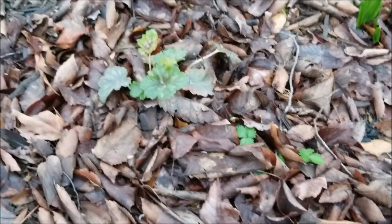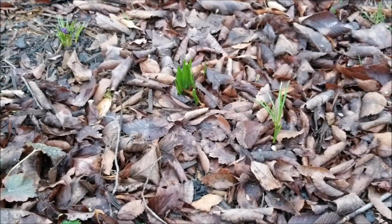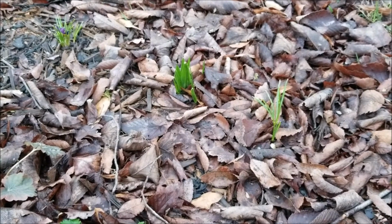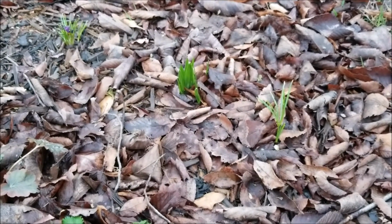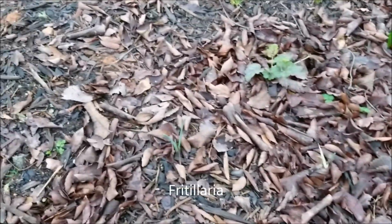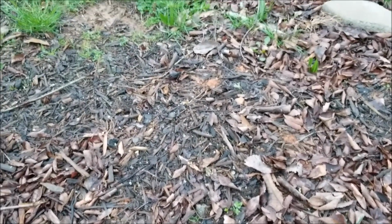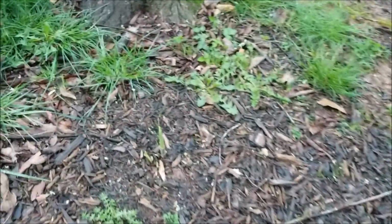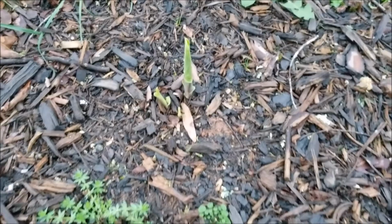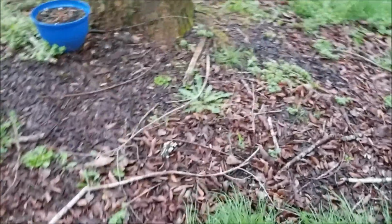That heuchera looks really healthy. But I did plant some fritillary. I have to look up the name. I'll insert the name below into the video. But fritillaria or fritillary. I planted some of those over here. They look like little bells. I wanted to get the snakehead one, and I don't think I did. I hope I did, but I don't think I did. And then look, so much new growth. There's one of my hostas, and there is another one right there. I really think that's it for this area.